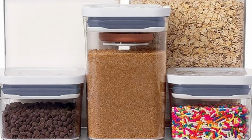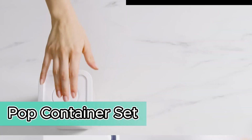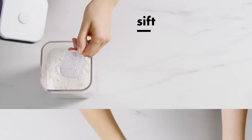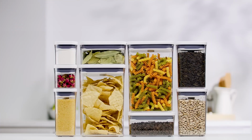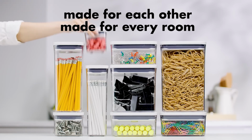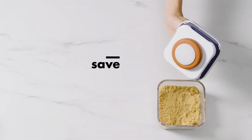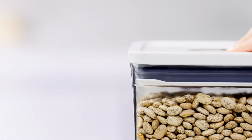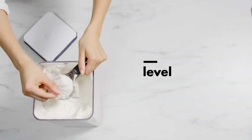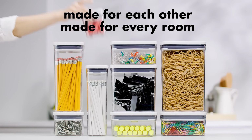Next up, the OXO Good Grips Pop Container Set, your ultimate pantry organizer. The 20-piece set gives you airtight, stackable containers to keep dry foods fresh. Plus, the 8-piece baking essential set is a game changer, with containers perfectly sized for flour, sugar, and even chocolate chips. Both sets are dishwasher safe, feature easy push-button seals, fill lines, and curved corners for effortless pouring. Whether you're meal prepping or just keeping things tidy, these sets have got your storage covered.